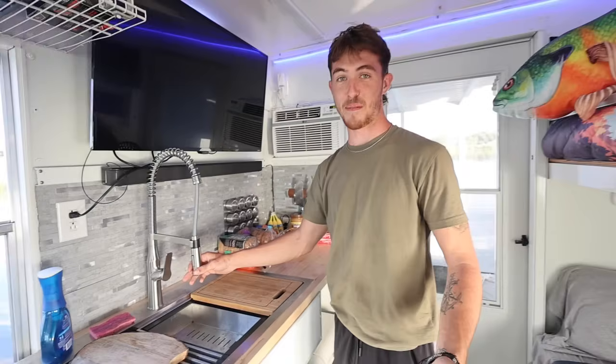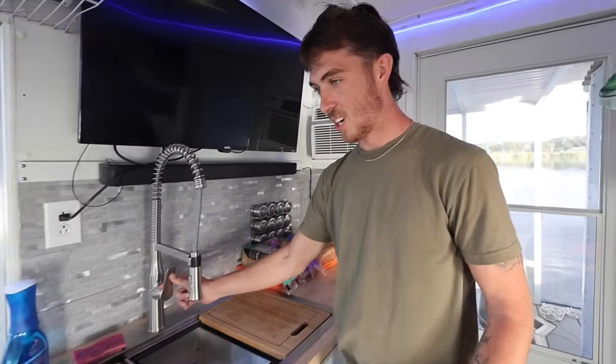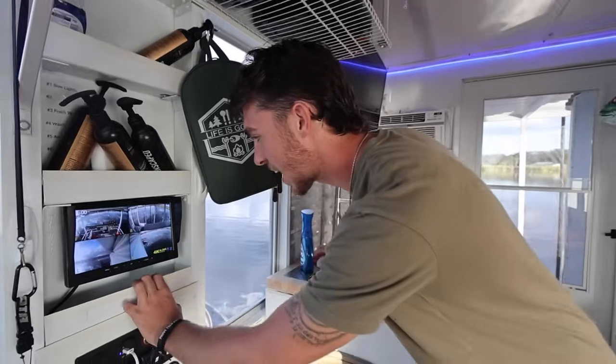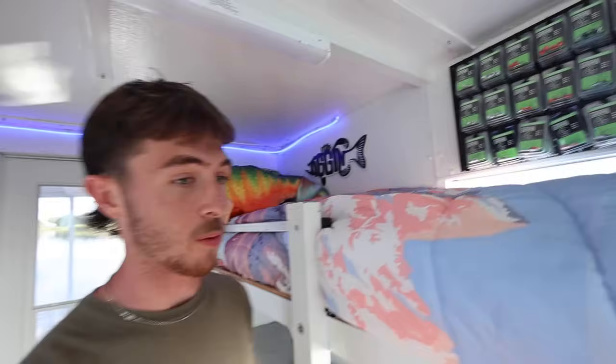All right, so it might not be working water. I really thought... what's the point of the sink? Yeah, all right, so we've got a 4K Ultra HD security system in case any pirates want to pull up and try and start some, but we've got a bait wall so we can fish without an issue. I mean, we've got a whole selection.